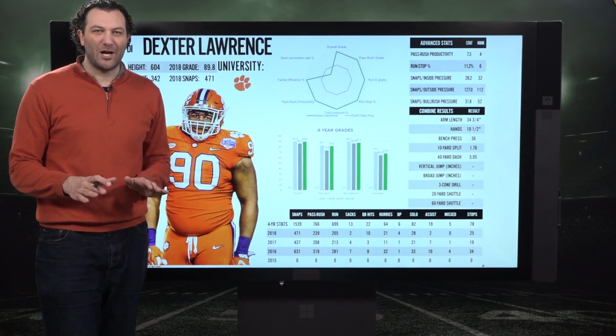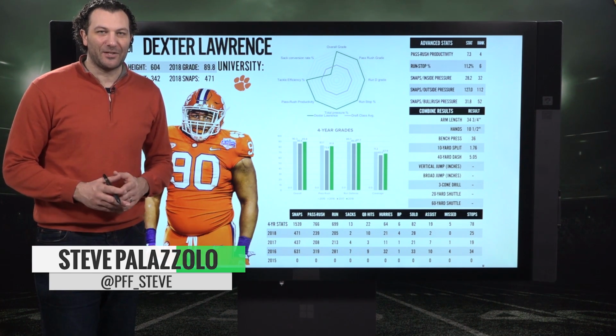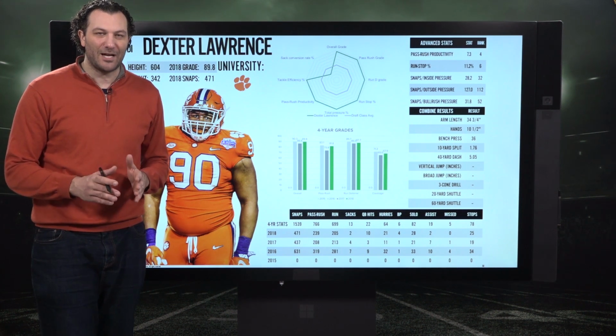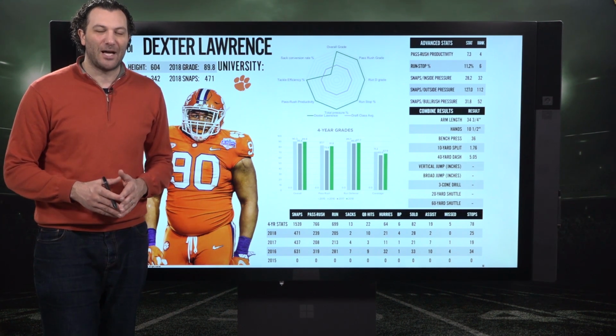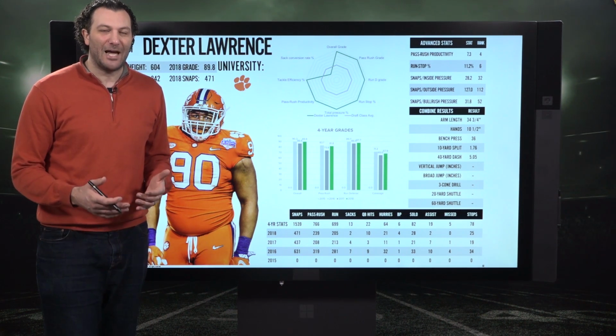Should you draft a 340-pound nose tackle in the first round? Let's take a look. Dexter Lawrence from Clemson. He's the guy this year getting first-round hype, the 340-plus pounder that is very good against the run, but does he bring enough as a pass rusher?